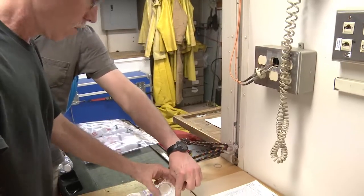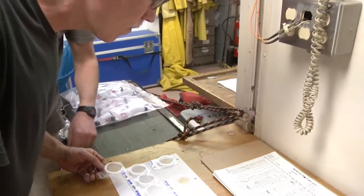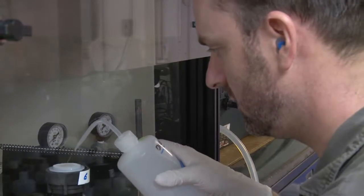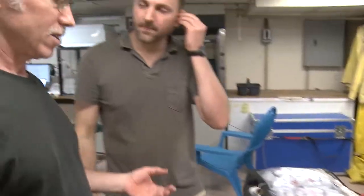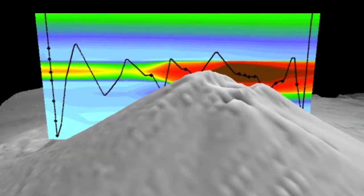You see how this one, when I did the rinse, it moves the stuff around a little? It moves some stuff around, which usually means sulfur. If it comes right out of the vents and it's super yellow, then it's obvious. But once you get up in the water column, it's probably got iron and sulfur both in it. Oh, absolutely.